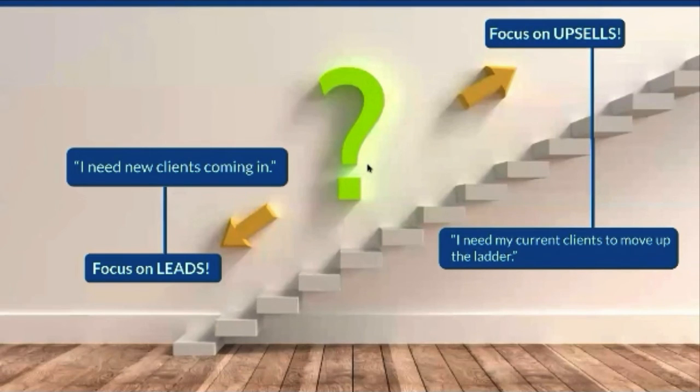Now, every practice is different. So what you need to ask yourself is, which area do you want to focus on the ladder? If you say you need more clients coming in, you need more people coming in the door, then you need to focus on leads, the bottom steps of the ladder, the lead magnets, the building your email list, those 2 steps will be important for you to focus on. But say you're saying, oh, I've got plenty of clients, but they're not going anywhere, or they're backing out and I need to keep them here. That's when you need to focus on your upsells.